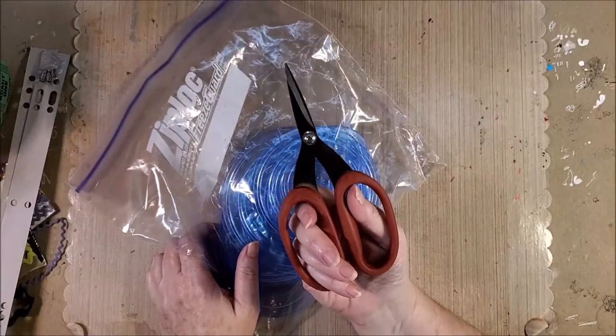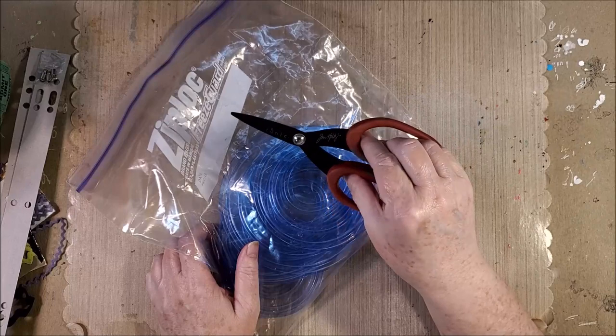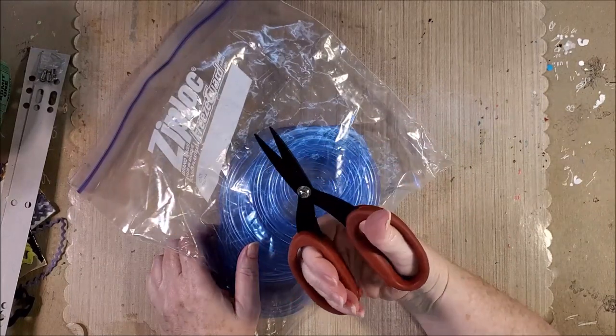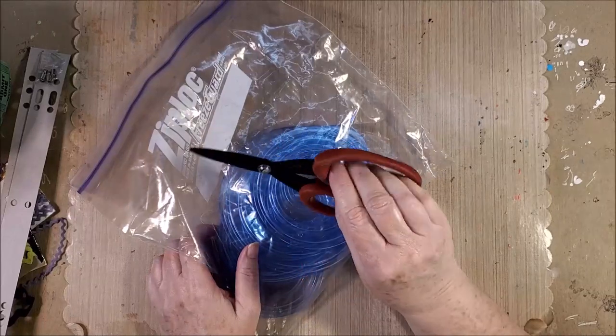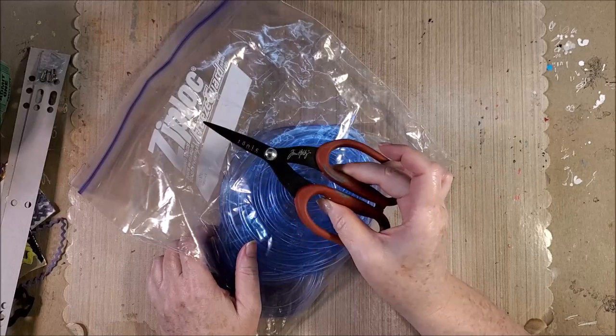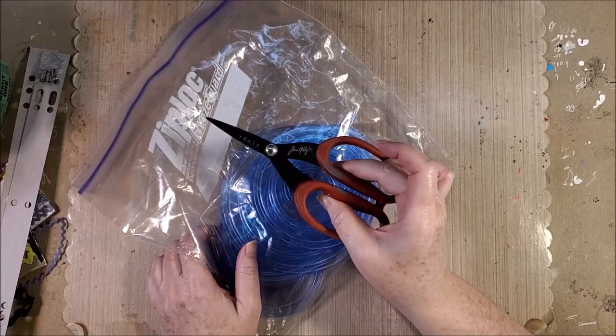These are Tim Holtz scissors. These are 7-inch Tim Holtz Tonic scissors. And we all know that that was a good buy. They were in there. I had no idea they were in there.